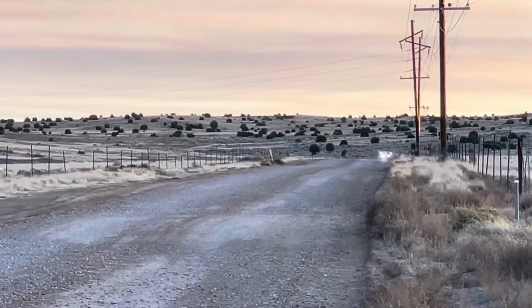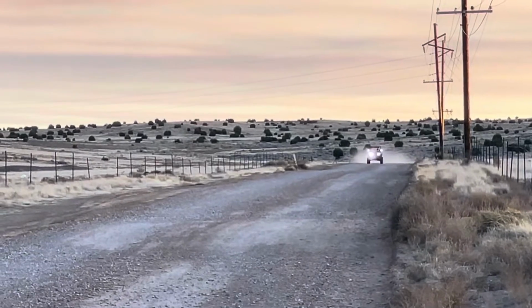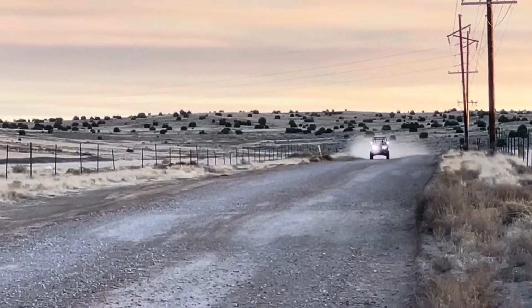One last pass, full throttle, with our 2023 RZR XP 1000, trying to get top speed.